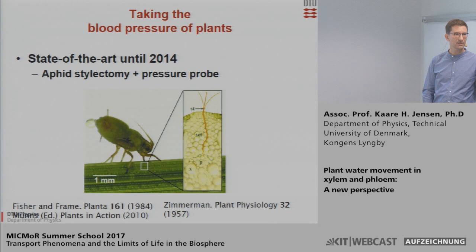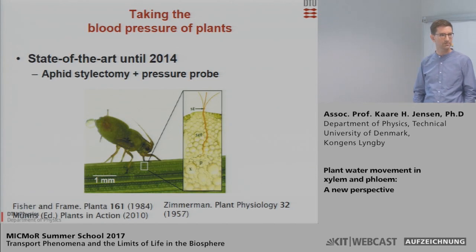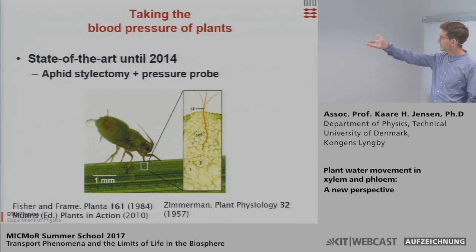A fundamental question is then, okay, so we can try to say, well, it's pressure driven, that's our best hypothesis, but then you have to measure the pressure actually, right, to show that you have this 1 megapascal gradient. And I want to talk a little bit about what the state of the art of measuring pressure inside plants, inside the phloem is.